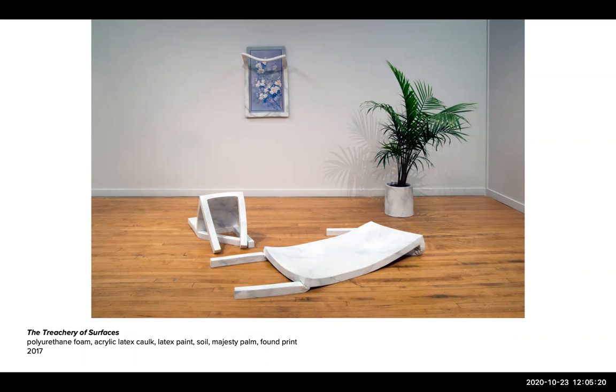My thesis work for WashU was this body of furniture that I had made out of foam. And this really started this interest that I had in everyday objects and the idea that you can expect them to do something and they can totally betray you and just flop on you. So I constructed a chair, a coffee table, a planter, and a picture frame.